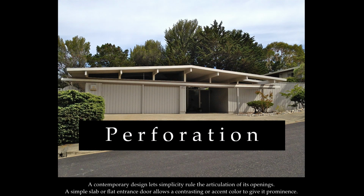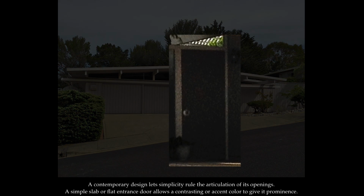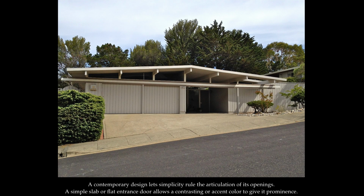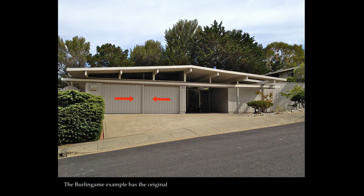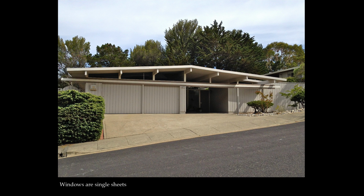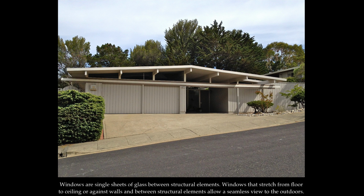A contemporary design lets simplicity rule the articulation of its openings. A simple slab or flat entrance door allows a contrasting or accent color to give it prominence. The Burlingame example has the original sliding garage doors that match the siding material. The consistent material treatment disguises the garage. Windows are single sheets of glass between structural elements.